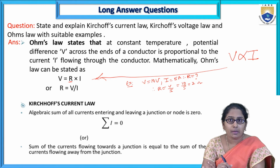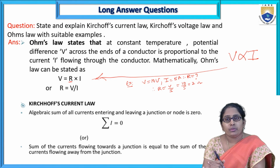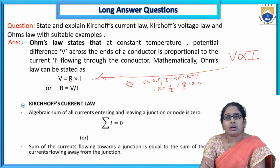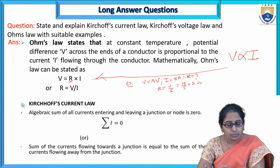Next, Kirchhoff's current law. What does it say? Kirchhoff's current law talks about the currents. It states that the algebraic sum of all the currents entering and leaving at a junction or node is 0. That is, the algebraic sum of currents entering and leaving at a particular point in the circuit, which may be a junction or a node, is 0.